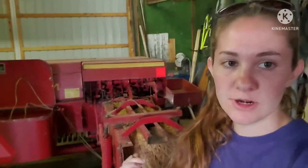But I wanted to show you guys our baler. We just brought our baler home and the rest of our hay equipment so that we can start making hay. Maybe this weekend if it's not raining. If not, probably the weekend after that, we're gonna cut it down.